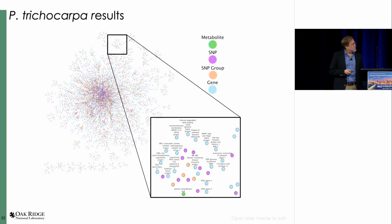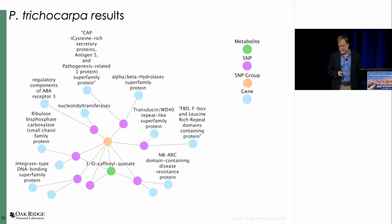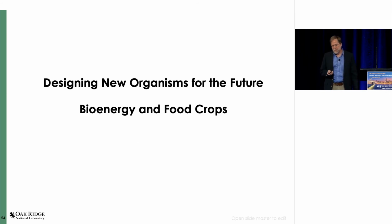The first method we've applied this to is looking at the metabolomics phenotypes. So we now have the epistatic network of metabolism. And here we have a subnetwork that's explaining the regulatory architecture around a metabolite that's actually used as a plant defense compound to shape the microbiome again. And here we see the genes involved in regulating that we couldn't see before we had these methods.